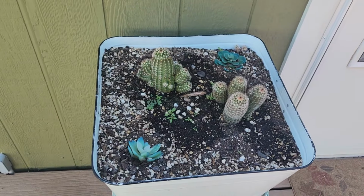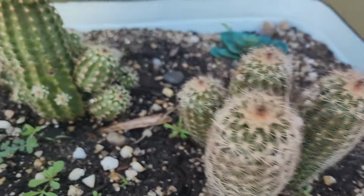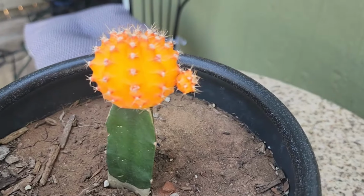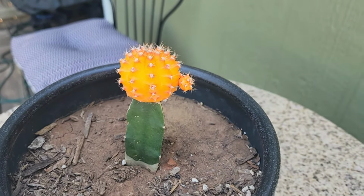So it's currently 11:25 a.m. and my phone currently says it's 86 degrees Fahrenheit, so it's definitely warming up today. Just wanted to show you guys some of my plants here. The cactuses are doing good, cacti, whatever you want to call it. Looks like they're doing pretty good. And of course the one over here that I got from Walmart a while back.